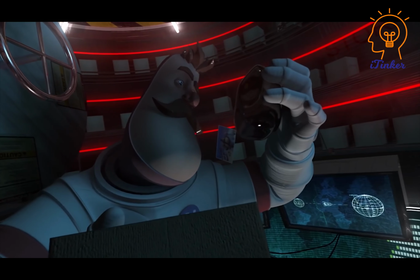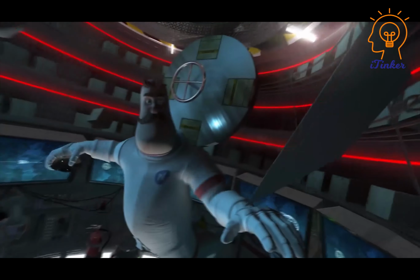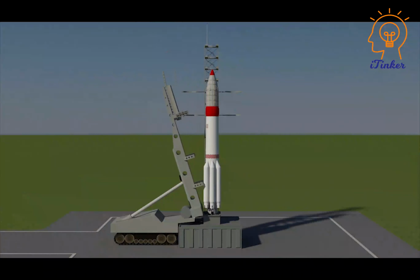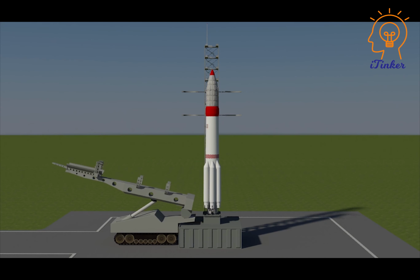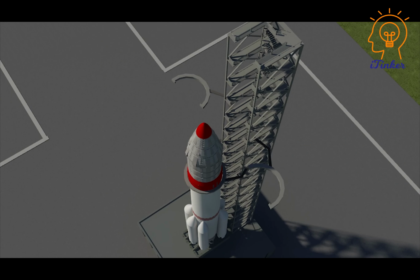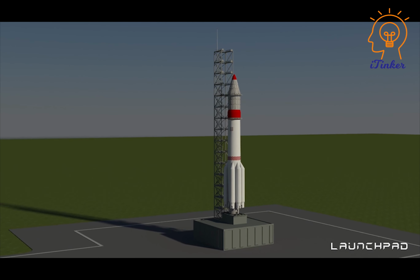Imagine yourself sitting in a cockpit of Chandrayaan-2 about 30 minutes before it is set to launch. At this point, the rocket is indeed stationary and the engines are yet to be fired. This is the first stage, P1, where the rocket is standing upright due to the force of gravity, much like you and I can stand on the ground due to Earth's gravity.